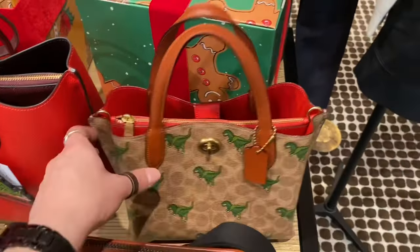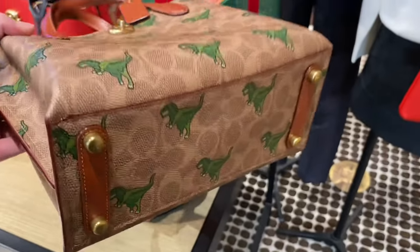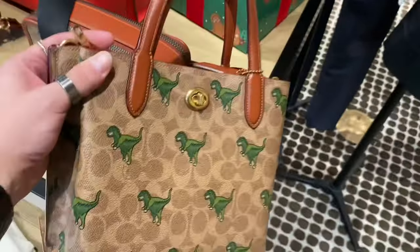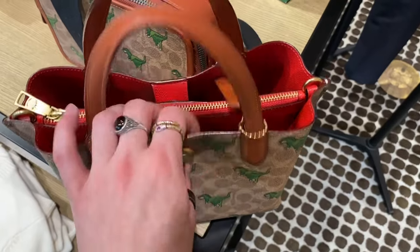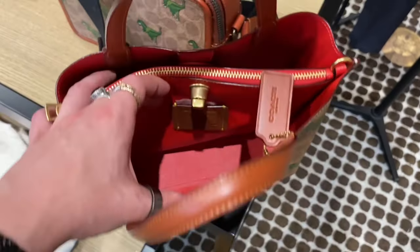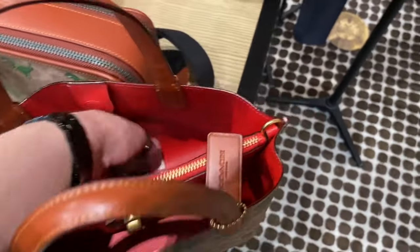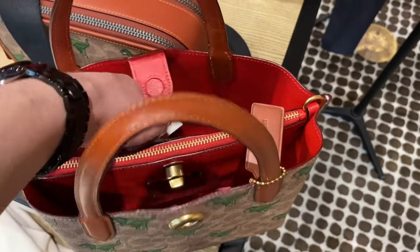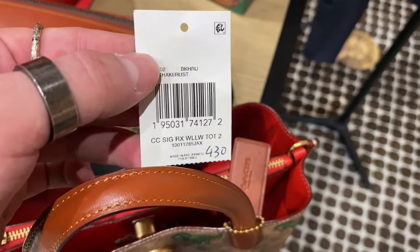And then here, I believe this is the Willow tote bag. Looking very nice in the Rexy print. It has a nice red trim as well. Just open it up for you. As much as I like this bag, you can tell when a bag is made to be at a cheaper price point. As I'm fumbling with the price tag, it's $430.